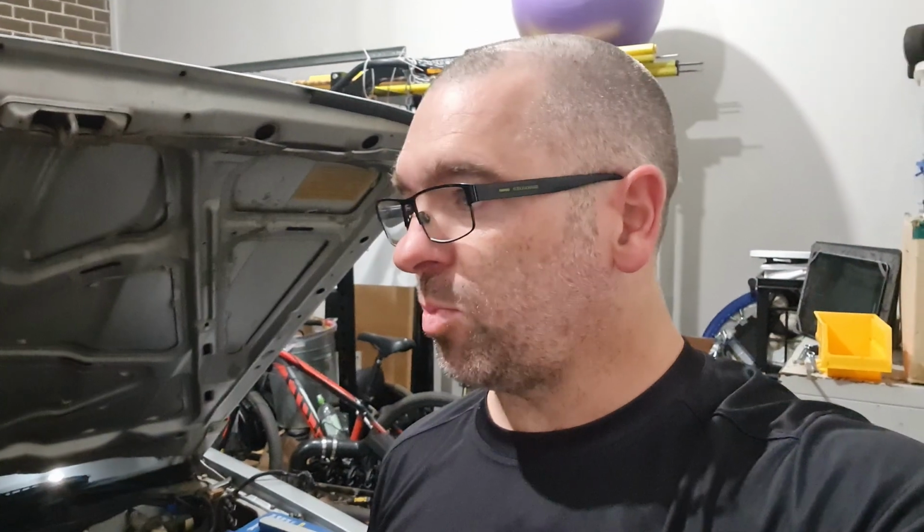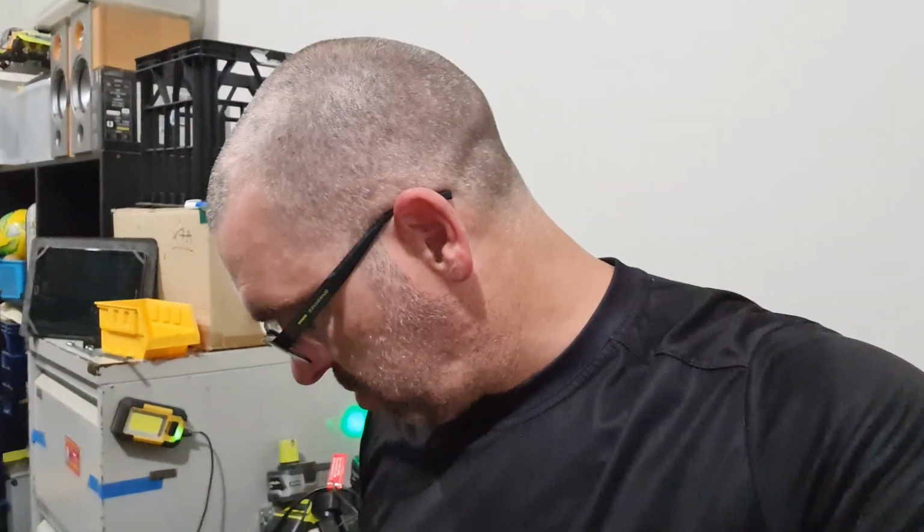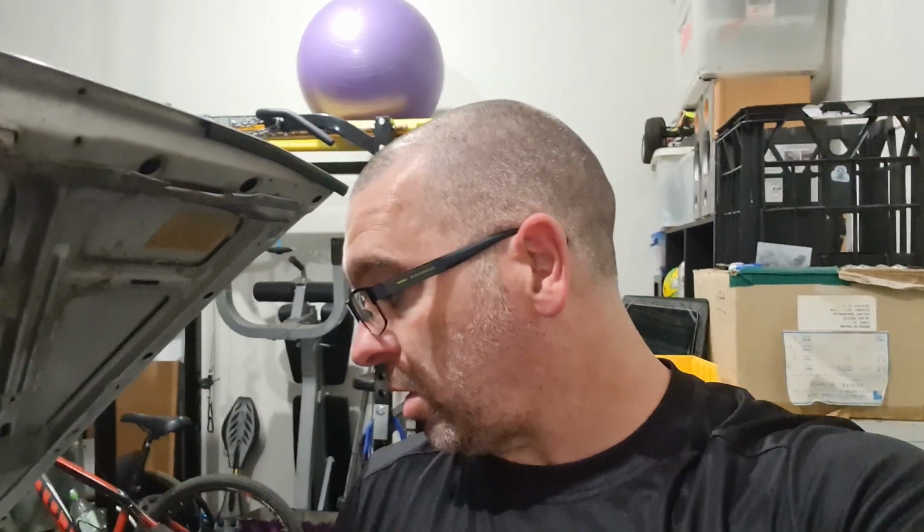Just realized I forgot to pick up coolant. Fuck. That's all right. It's half full of coolant anyway. Or not half full, it's what's left in the block. Sure I have coolant somewhere. I do. It's down there. No, I do have coolant. Cool. I thought I had some somewhere. Falling over, tripping over tools on the floor. I've got coolant there, so yeah, top it up with coolant.